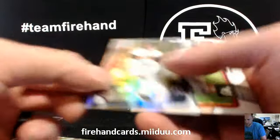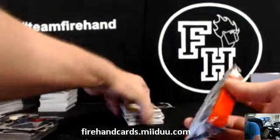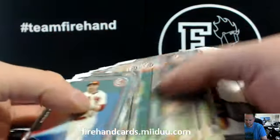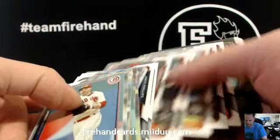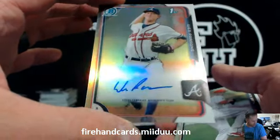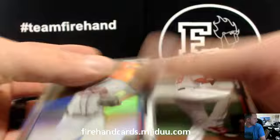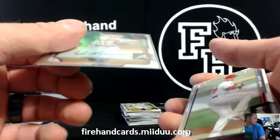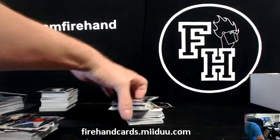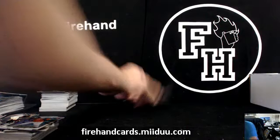Manuel Margot Mini for the Red Sox. Justin Nicolino Marlins Refractor. Last pack mojo, here it is. Wes Parsons for the Atlanta Braves. Refractor auto to $4.99 for a football coach. $153 of $4.99. Last pack, good luck.